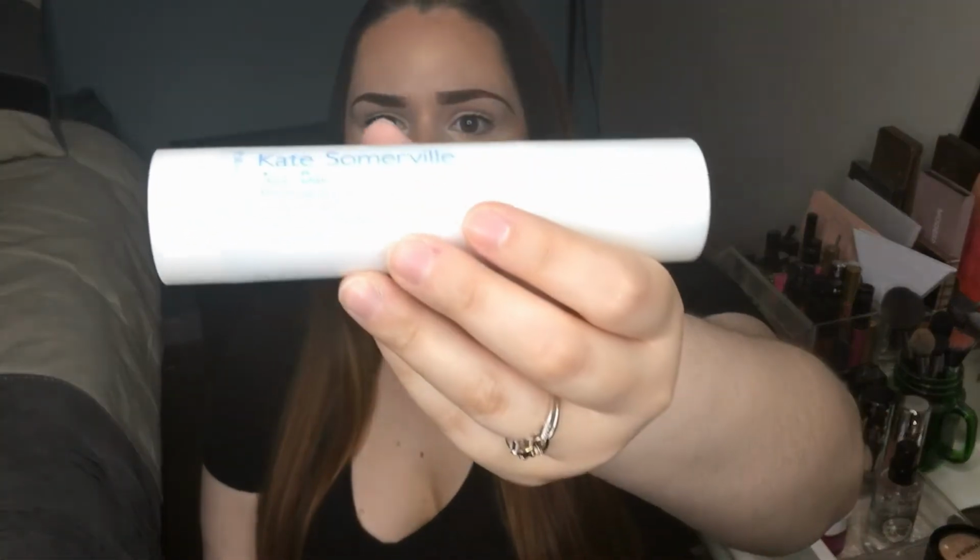Whether or not I'm using a mask, always after that step, I go in with, and this has also been what's saving my skin, the Kate Somerville Anti-Bac, which is an acne clearing lotion is what they're calling it. So not to be confused with a moisturizer. It's pretty much an acne treatment. I think they make it more of a lotion type of texture to not over dry your skin. And again, that's really helpful for me since I'm dry. So this one has not really dried me out at all. And the active ingredient is benzoyl peroxide.